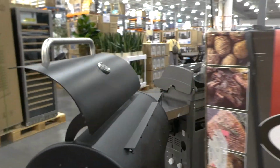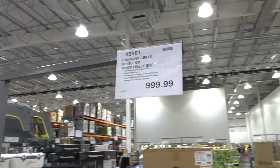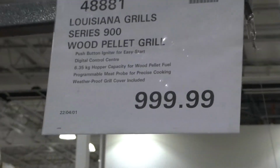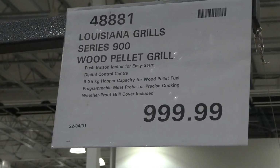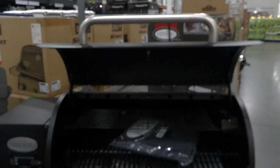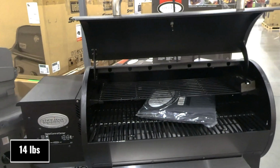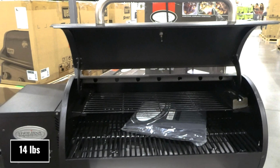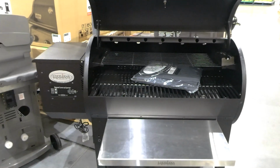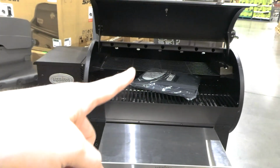And then there is the Louisiana, the same brand as the vertical smoker. This is the Louisiana Grills Series 900 wood pellet grill. This one is $1,000. It has a push button ignition, digital control center, a 6.35 kilogram hopper capacity for wood pellet fuel, a programmable meat probe for precise cooking, and a weatherproof grill cover included, which is what's sitting on the grill there.